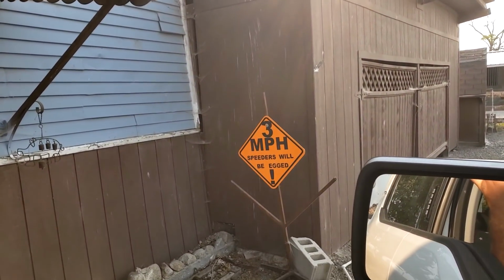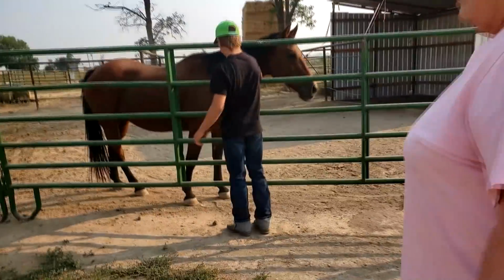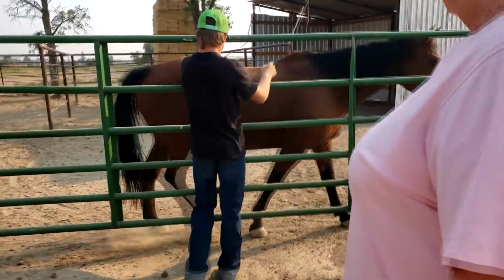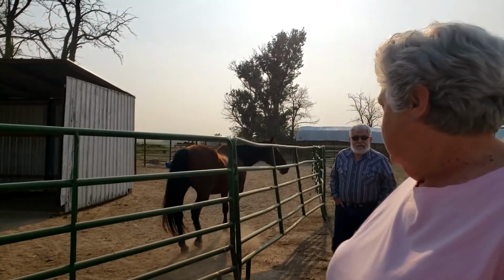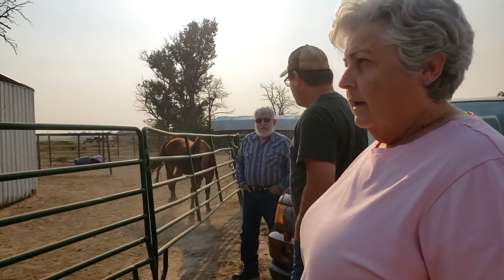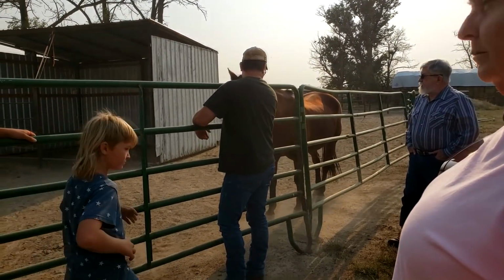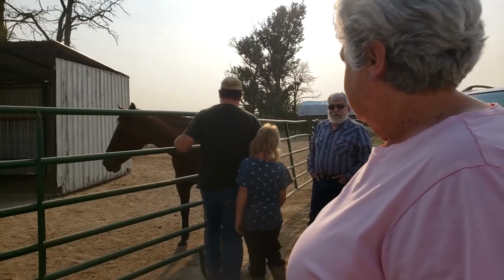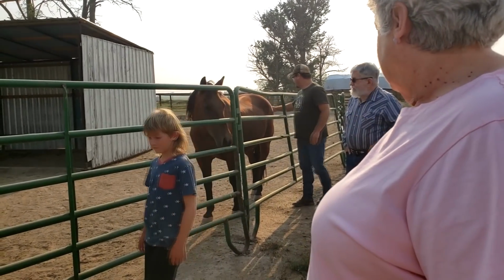I like that sign, 3 miles an hour, or speeders will be egged. Now, this is my old mare. She's 25. She was reserve champion trail horse in California one year. I bought her out of Ellensburg, Washington on equine.com and went out and picked her up, and she's just been the best trained horse I've ever had. Really nice, but she's starting to show her age.